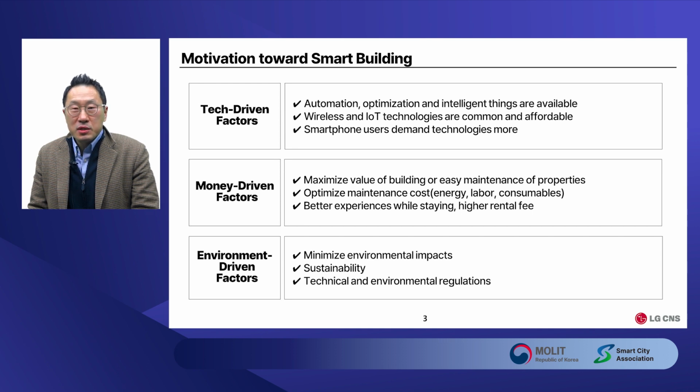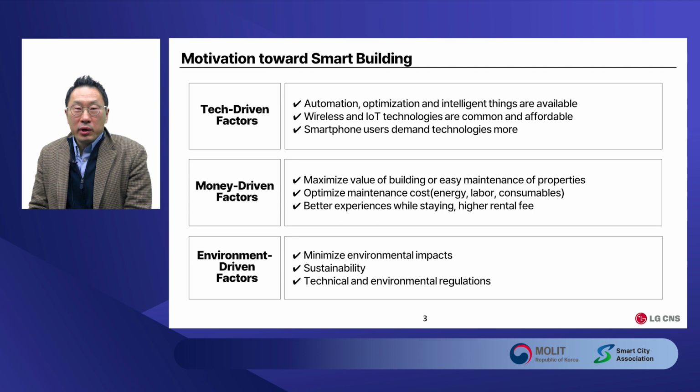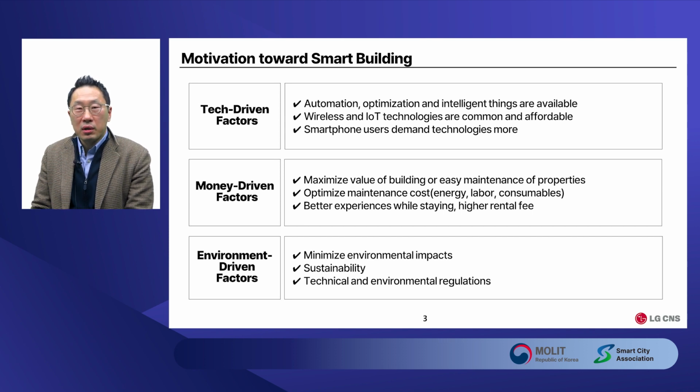Everyone has been thinking that smarter buildings are necessary. It is quite a common idea. Humans usually imagine smarter and more intelligent things. From this point of view, this approach is not far from the ideal. At the same time, wireless and IoT technologies make people demand technologies and smart devices more and more. As for money-driven factors, maximizing value and optimizing maintenance costs are very common in the business area. I would like to focus on the last item.